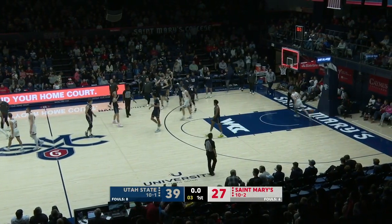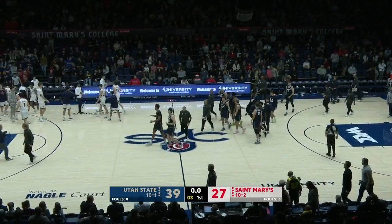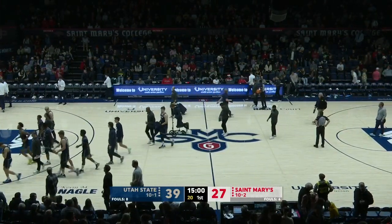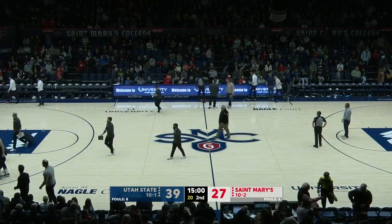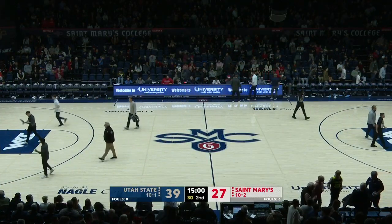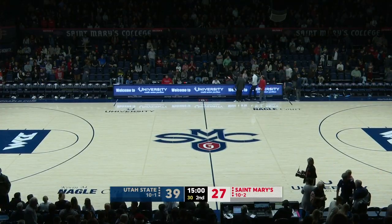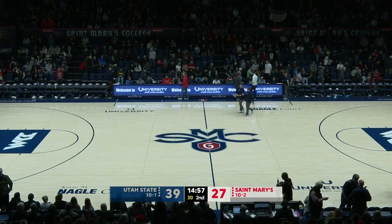But St. Mary's gets the stop that it needed to keep it at a 12-point game going into the break, and that might seem insignificant now, but who knows how that can shift things in the early portion of the second half. No question about it. I mean, the Gales are down 12. That's not great, but it could have been 15 if Martinez's shot had gone down. So it's halftime here in Moraga with the score Utah State 39, St. Mary's 27. We'll step aside for a quick break and take you through a recap of the first half when we return.